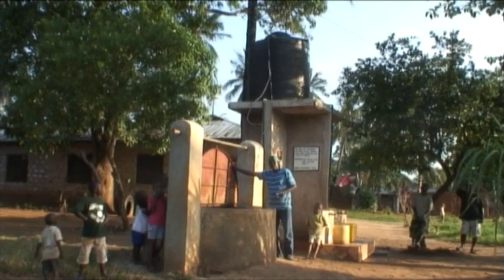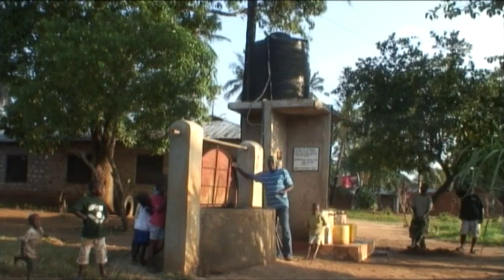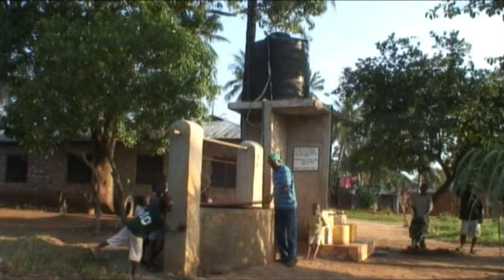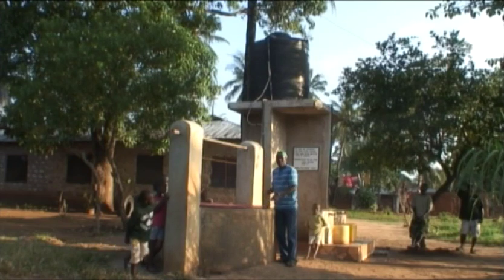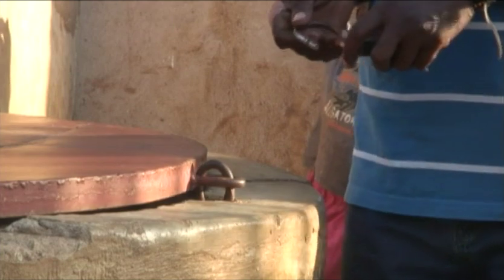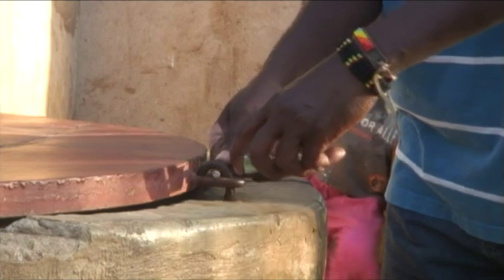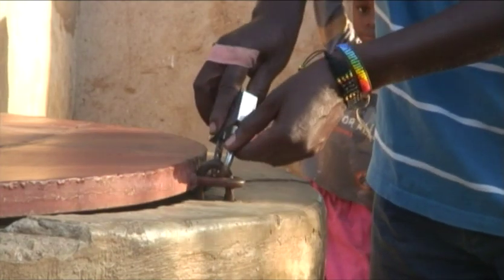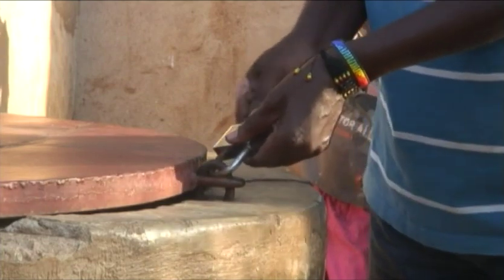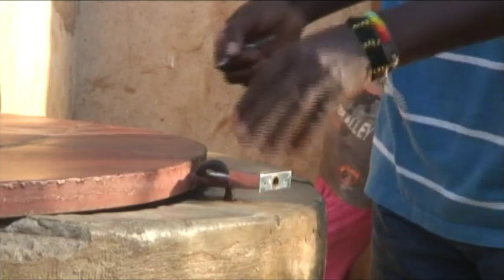We have the security of the well. Nothing is thrown in again, so you can cover up the top, and nobody can come inside here or throw anything else. Every night we lock the well with the padlock to give the well security, and nobody can throw anything inside. So today the well is safe.